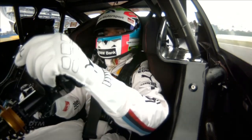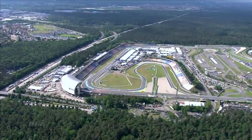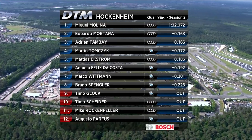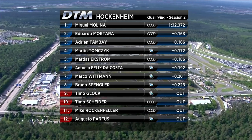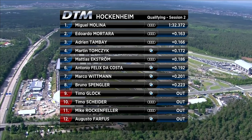Last man through, Bruno Spengler, 132.595. 8 thousandths quicker than Timo Glock, who just missed the cut. There's the confirmation then, Dave, and look how tight it was. 0.2 of a second covering the top 8. Remarkable, those going through: Molina, Mortara, Tomczyk, Ekstrom, Felix da Costa, Wittmann and Spengler.